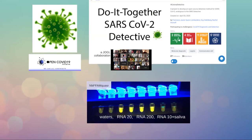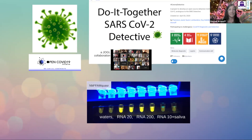I know the people in Sri Lanka are starting to do very similar stuff to this on real samples. And then we were also thinking about, in some different way, shape or form, applying to this XPRIZE. The second point of the second stage of the XPRIZE is really testing on real samples. So it might end up really helping for commercialization.